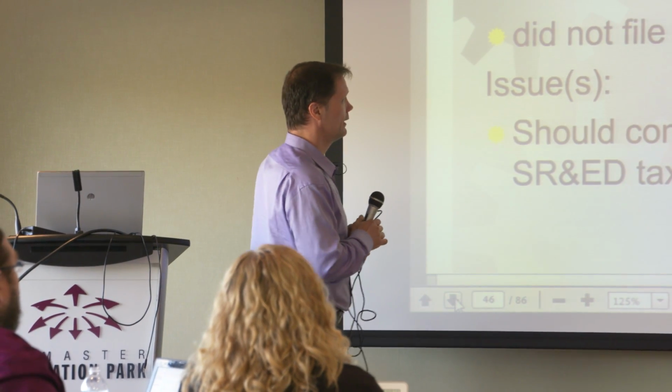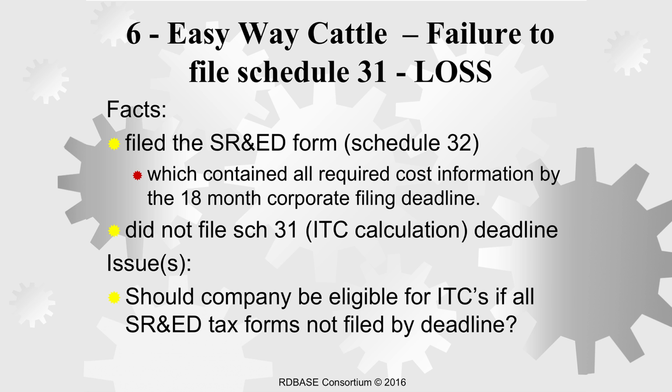So the issue is, what is prescribed form? What forms need to be filed? And what does the Tax Act mean when it says file prescribed information in prescribed form? What are the prescribed forms? Well, that's a good question.